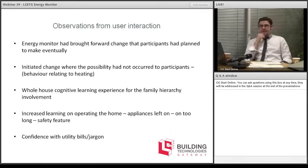Observations on the user interaction. The energy monitor had brought forward change that participants had planned to make, so that comes back to my earlier comment on good intentions. Initiated change where the possibility had not occurred. I think this comes back again to the gas usage.